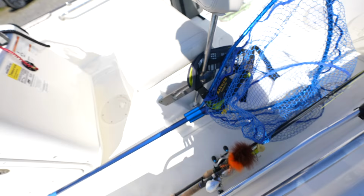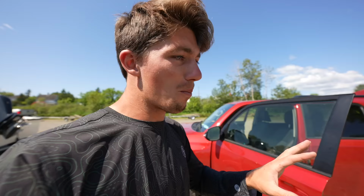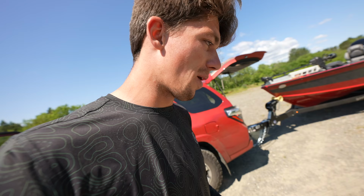Got some smaller rods over here, and then some big baits right here. The objective is to just get one fish per boat. That is ideal. This is a very tough fish to catch. Trying to keep it a secret. Most of you probably know what fish I'm talking about, but I'm just gonna save it to the point in which we hopefully catch one. But we're pretty much ready to go.